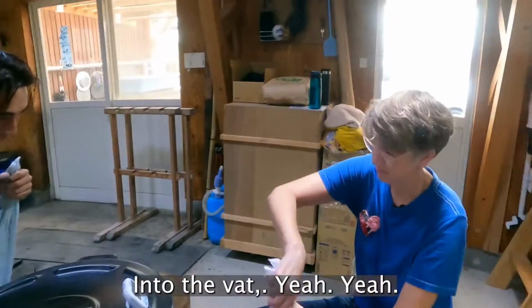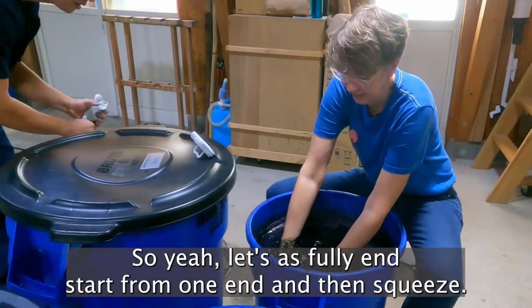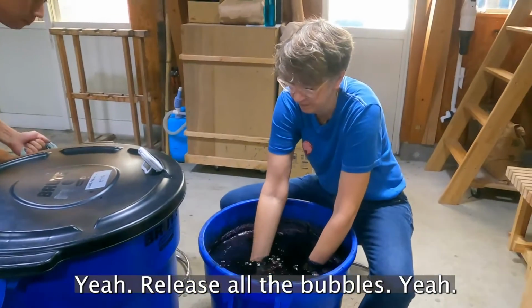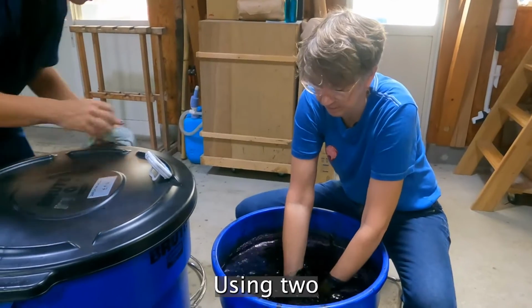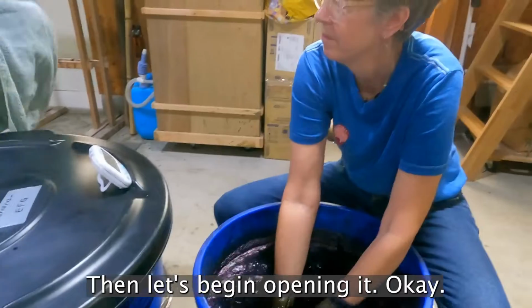Enter the vat. Yep, like so. Once it's fully in, start from one end and squeeze. Release all the bubbles. That's why I'm using two hands. Once it's fully squeezed, then let's begin opening it.